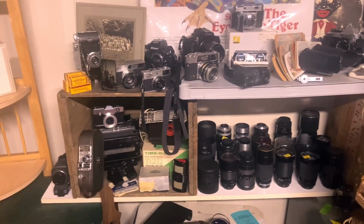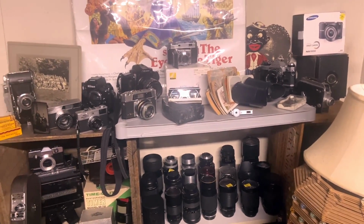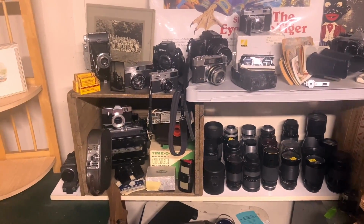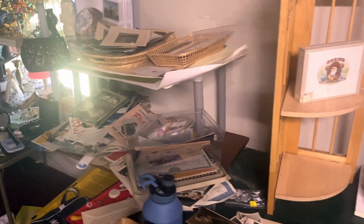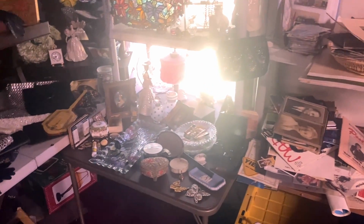Well, it's great seeing things starting to come together. I've been able to isolate the better camera equipment and the lenses that I have left so that we can price those better. And then we will put the other things, which are perfectly usable, in another place at a lower price. Paper ephemera is all going to be laid out here. And I got to set up some boudoir.